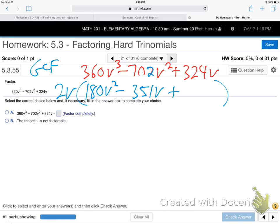351V. That would be 150 and 12, 162. Okay, I would look at that and I go, well, actually, it looks right to me. But 3 goes into all those. You see that? 3 goes into 180, 351. Yeah, you just got to try stuff in your calculator. So, yeah, I guess I don't have a better answer than that. Try stuff in your calculator.